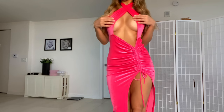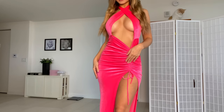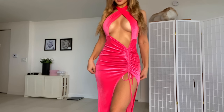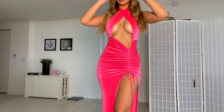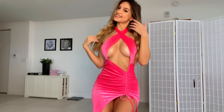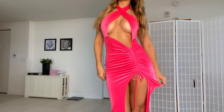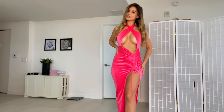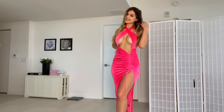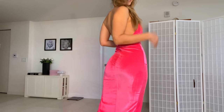So I'm gonna come up close so you guys can see it. It has a scrunchie here so you can regulate the length of the dress on this side a little bit. And then this part actually goes around your neck and it has a really beautiful opening here right in the middle. And it's just super nice. Really well fitting and really comfy dress. And this is what it looks like from the back.